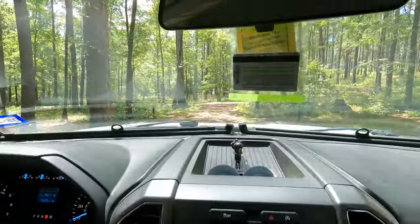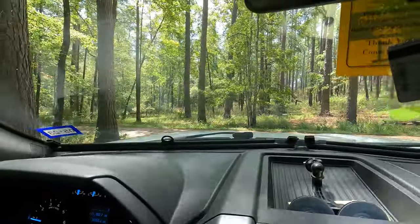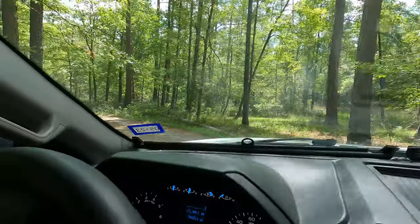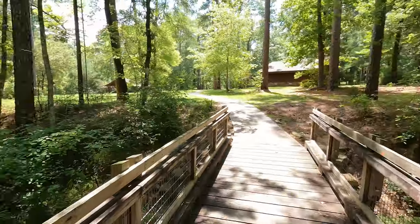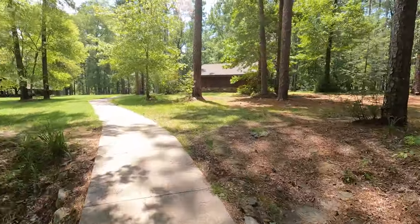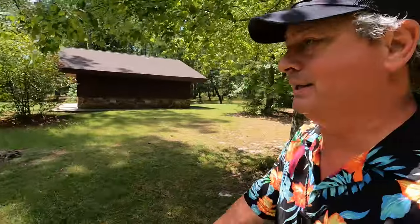Won't be bringing Little Red out on this. This road is really, really rough. So there's no day use fee required to come visit Boykin Springs. And I think it's like $5 a night to camp. But I'm dying to know, what do the showers look like? So let's find out.